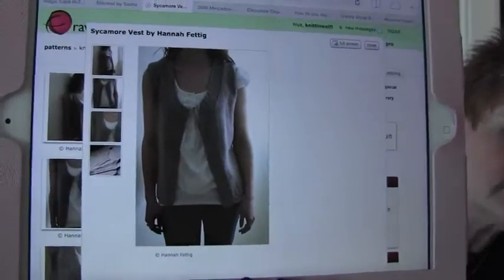And then I'm doing the Hannah Fettig Sycamore vest thing. This is what it looks like.